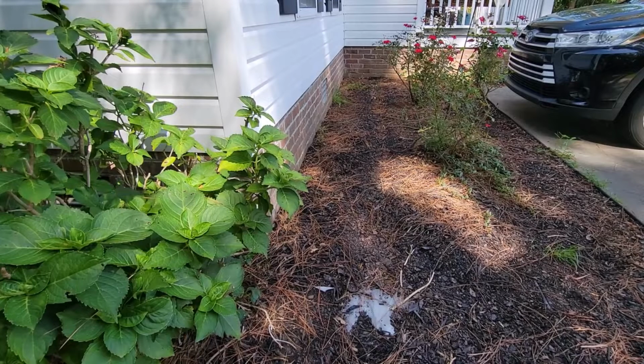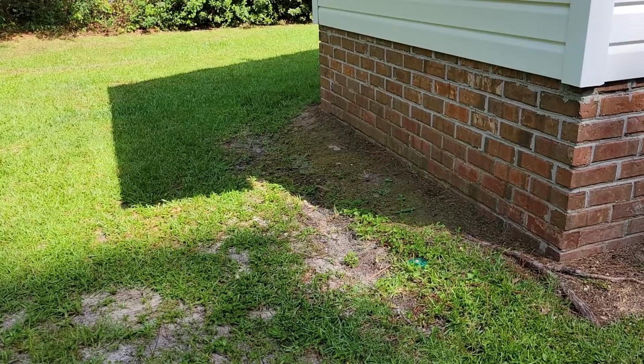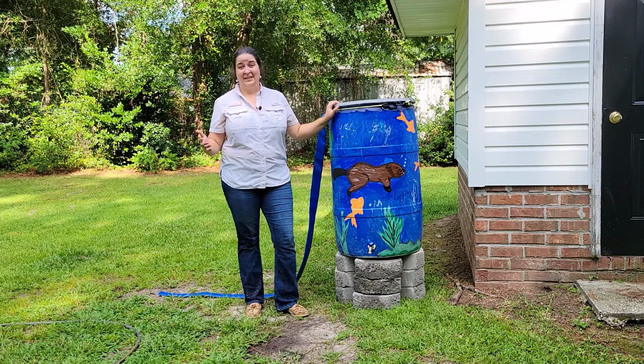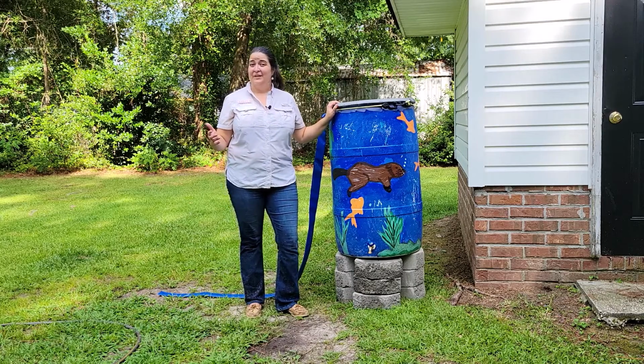If you don't have gutters, take a walk around your property. Look for areas of erosion or signs of water collecting. These are good places to install your barrel because there's already a lot of water coming from the roof in that spot. South Carolina consistently falls within the top 10 wettest states. That's a lot of water created.